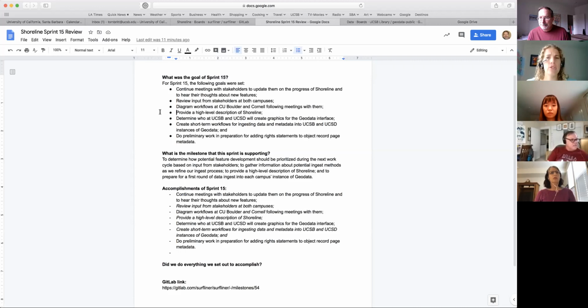I think it's really just about what is the purpose of Shoreline at a high level, so that it can be shared really with higher-ups within the library to understand the value and the purpose of Shoreline as it relates to library digital products. That's really it. So it's meant to be a very short overview, and that'll be available for review. Okay, great.